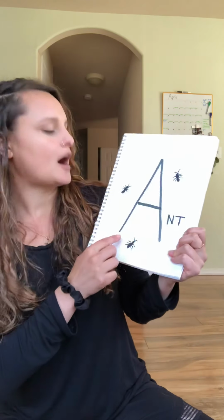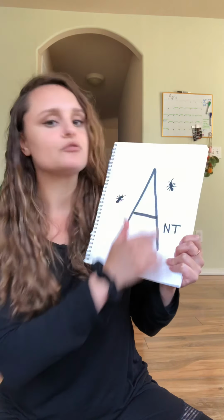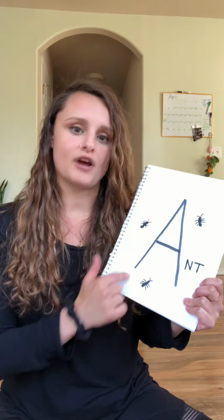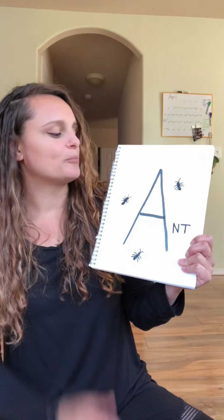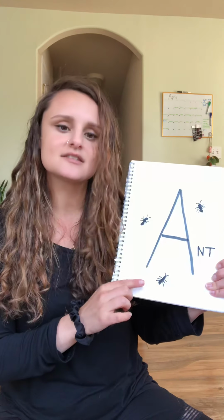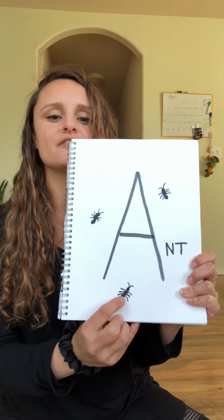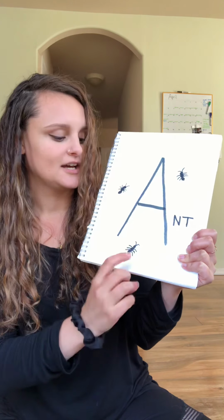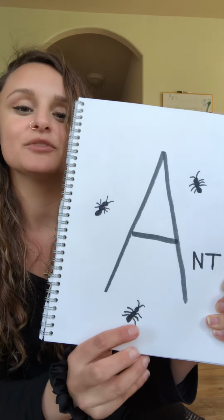So what I would do, depending on how old your kiddo is, you can just write it out for them, or if they're old enough, you can have them trace it and write their own A, or maybe they could just do it all by themselves too. So put the big A for ant, and then you can either use markers or paints. For me doing this, I just did markers, and you want to do 3 parts of the body. So you have the head, the thorax, and the abdomen, and they have little feelers on top, and they have 6 legs. So you can have them learn how to do that.